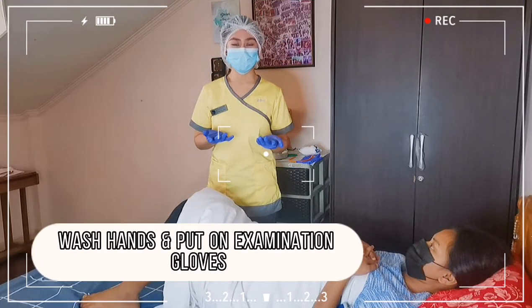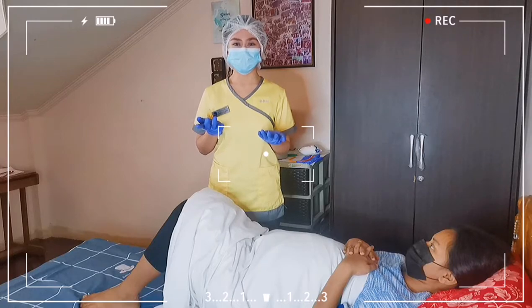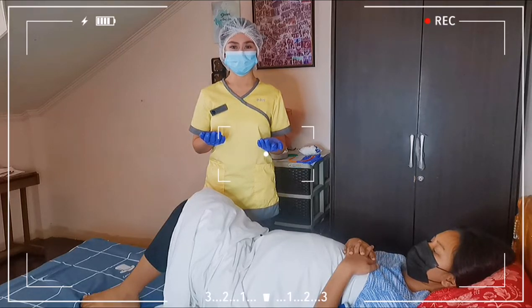I already washed my hands and put on examination gloves. After I do the internal examination, I will change into sterile gloves. And this is the way to protect the healthcare provider from gynecological diseases of the patient.